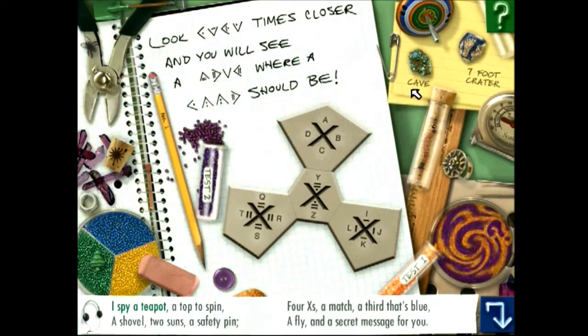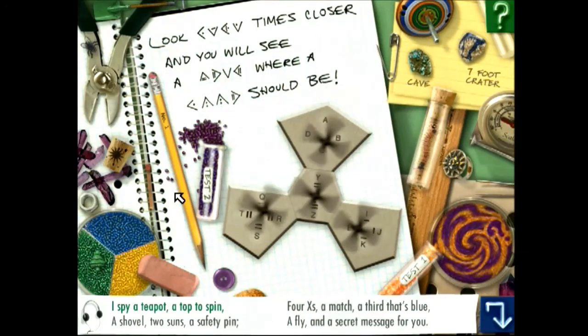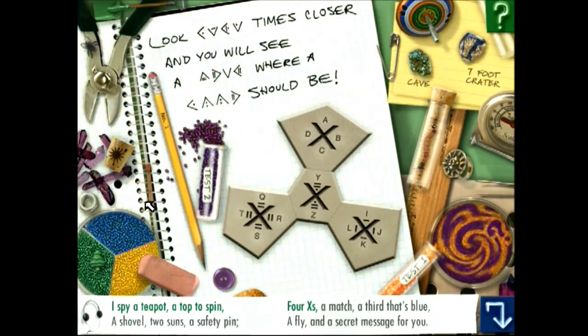A teapot, a top to spin. Four X's. A match. A third that's blue. A shovel. One sun. Two suns. A safety pin. A fly. A secret message for you.